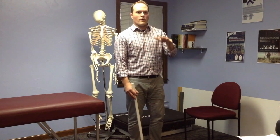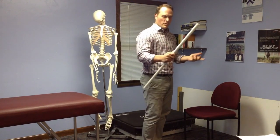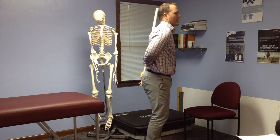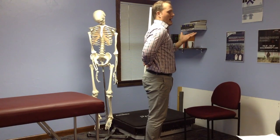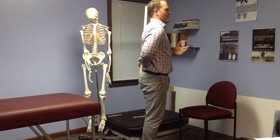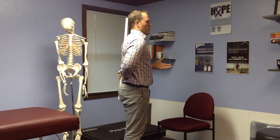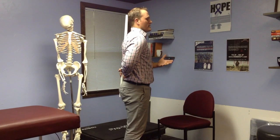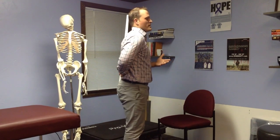A neutral spine, or good posture, is this: if I take a pole, and in our clinics we use a PVC pole, and put it on your back, it should touch in 3 spots. It should touch your tailbone, your mid-back, or what we call the thoracic spine, and the back of your head. The space between your low back, around your belt line, and the pole is the width of your hand. It's a really easy thing to monitor on your own. This is where your spine should be all the time.